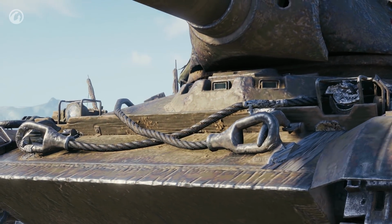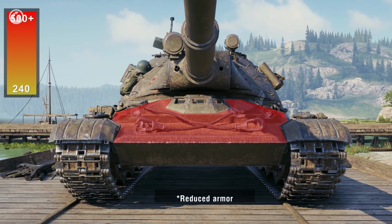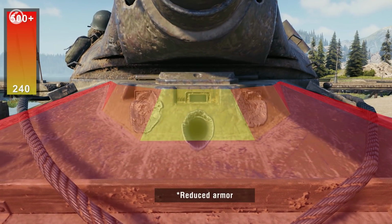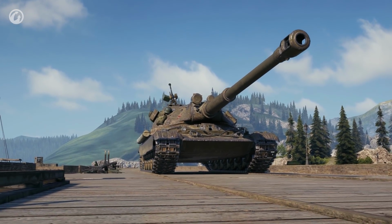What's the very first thing you'll try to hit? Well, of course, the very construction and appearance of the upper glacis plate literally provoke us to shoot right at those weak spots. Not here. Not here either. Yes, the thinnest part. Ah, geometry, you can be cruel sometimes.